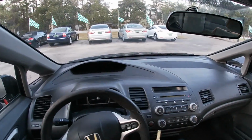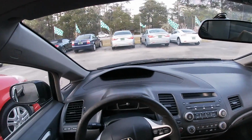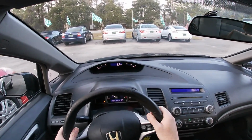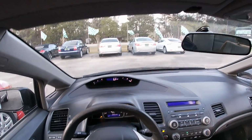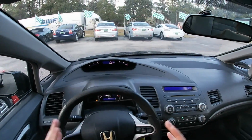Let's crank the Civic up. It is a 2010 Honda Civic LX automatic 4-door. Let's see how many miles is on this car. All right, so already 220,000 miles on the Honda Civic. My God, that's a lot of mileage, isn't it? It is. Let's go ahead and pull it out and take a look at it and see what it's all about.